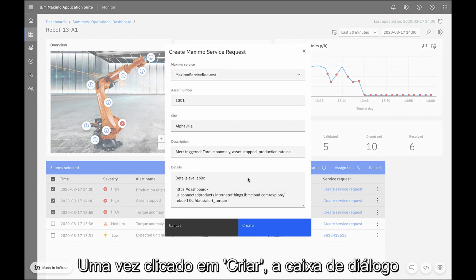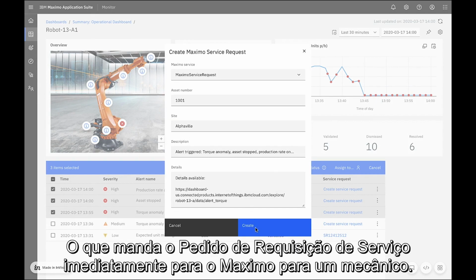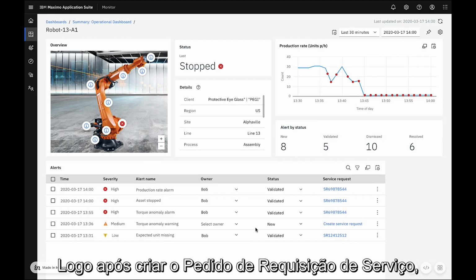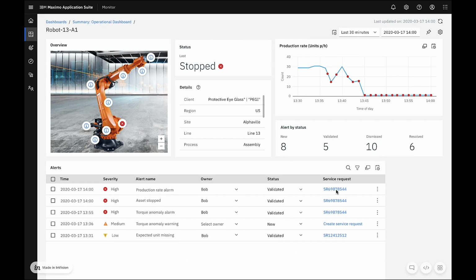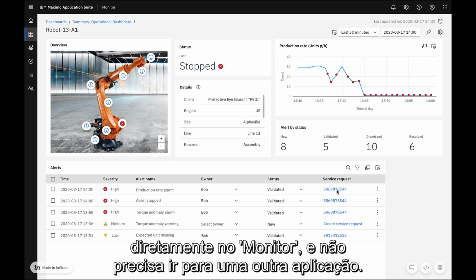Once clicking Create, the dialog box for service request populates all the key information. He clicks Create, which sends the service request directly into Maximo. Immediately after creating, the service request number is populated on the corresponding rows with a hyperlink that will open up in Maximo directly. David can now access the Maximo service request right from within Monitor, so he doesn't have to go to a different application.